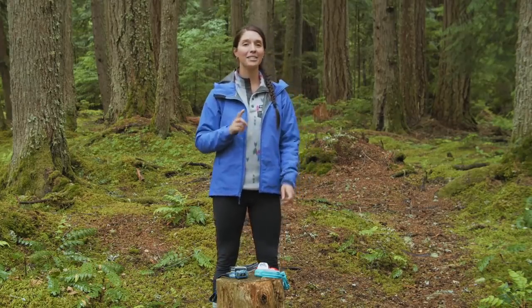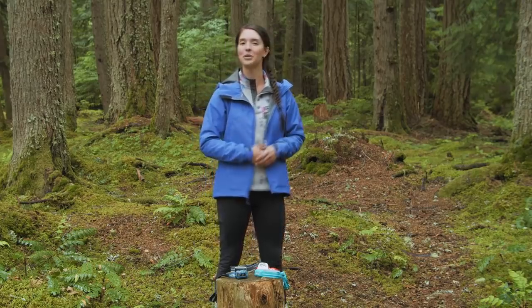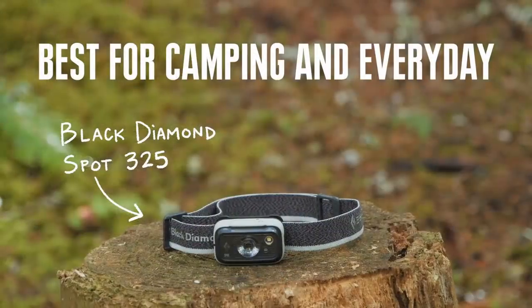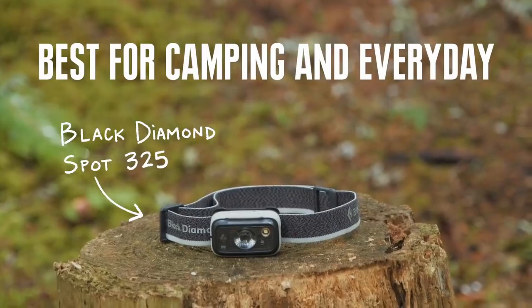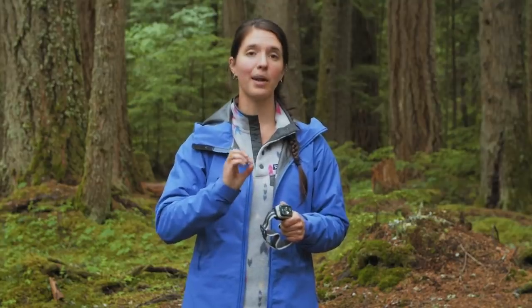So our first category is best headlamp for camping and everyday use, and for this we chose the Black Diamond Spot 325. In choosing the best headlamp for camping and everyday use, we looked for something that had a high max lumen output, as well as a long run time and a variety of different light beams and types. With the Spot 325, you get a max lumen of 325, which is when it has both the flood and the spotlight turned on.